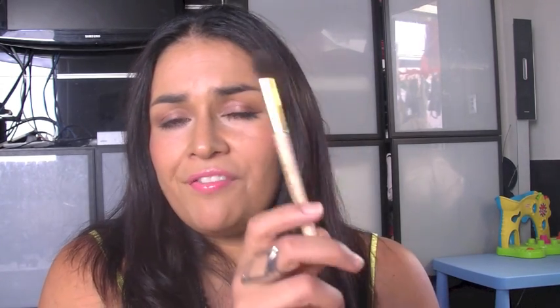If you are looking for a brush to blend out any harsh lines around your eye, under your eye, anything, get this brush. You can buy them separately from raymorris.com. They are amazing. They are fantastically soft. I cannot get over these brushes. I love them so much. In fact, I was just at IMATS yesterday. I think I bought 5 of these brushes, and I bought another 2 of these brushes because I love them.